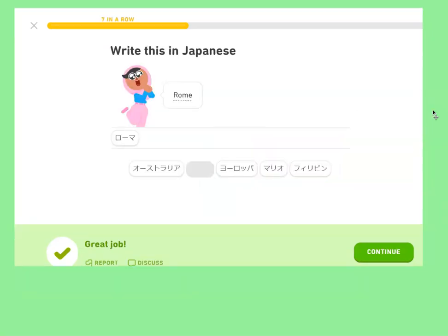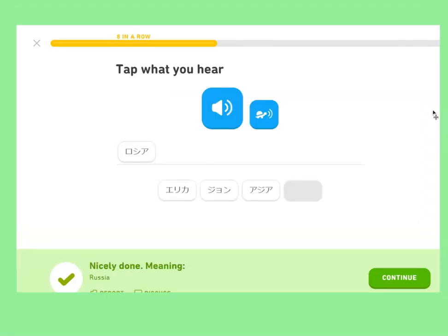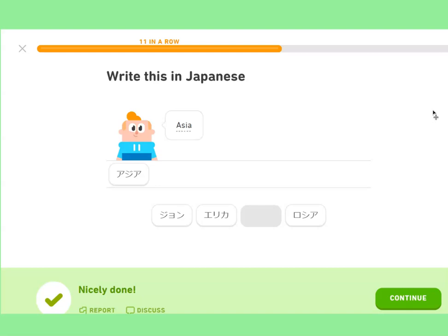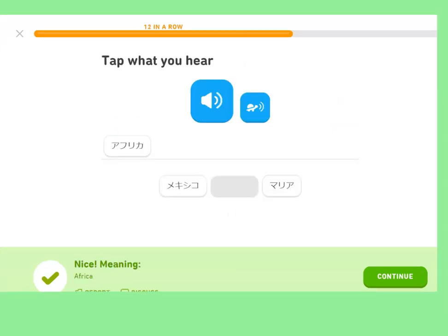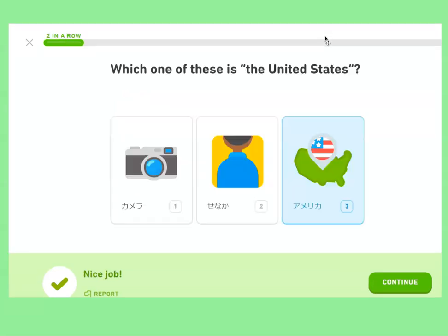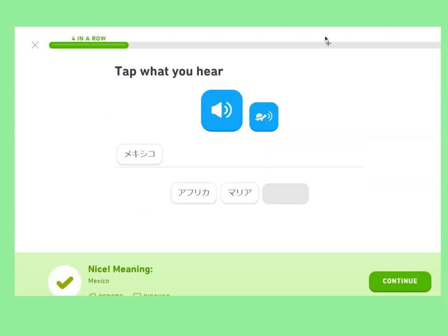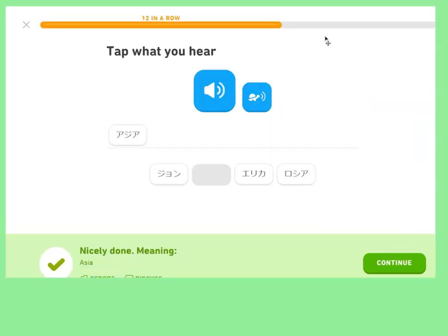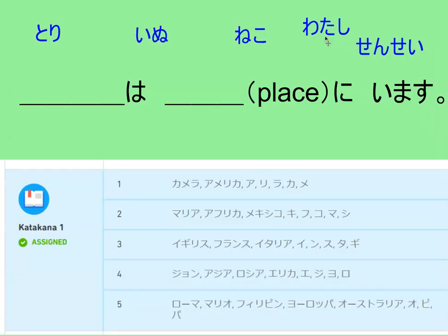Kamera, Doma, pronounced like the Jesuits would have pronounced it, which is why it's spelled that way. Russia, Igirisu. Igirisu means England, it means the UK, it means Great Britain, all of that. Asia, because remember, the Z sound doesn't technically exist, just like the R sound doesn't exist in English. The Z sound doesn't exist, so they're going to use a G sound for that. Africa, Australia, talked about America. Mexico, Maria. France, we already did Asia. Italia, again, as the Jesuits would have pronounced it.